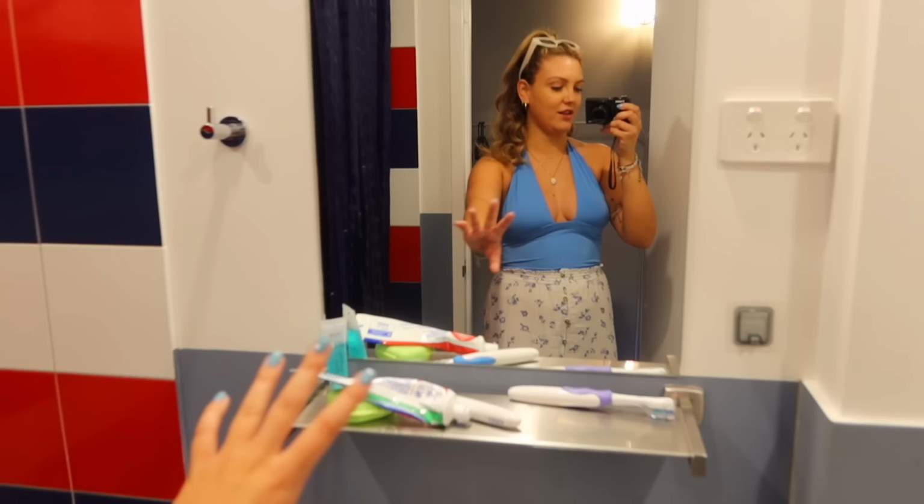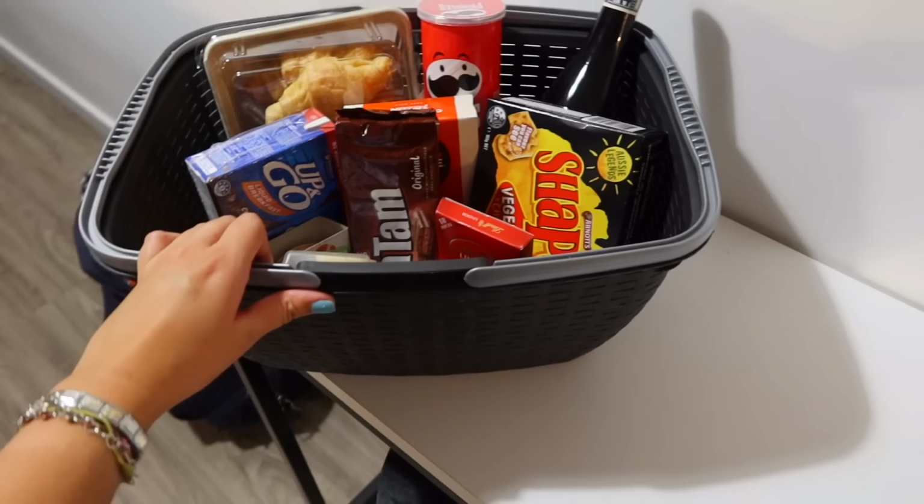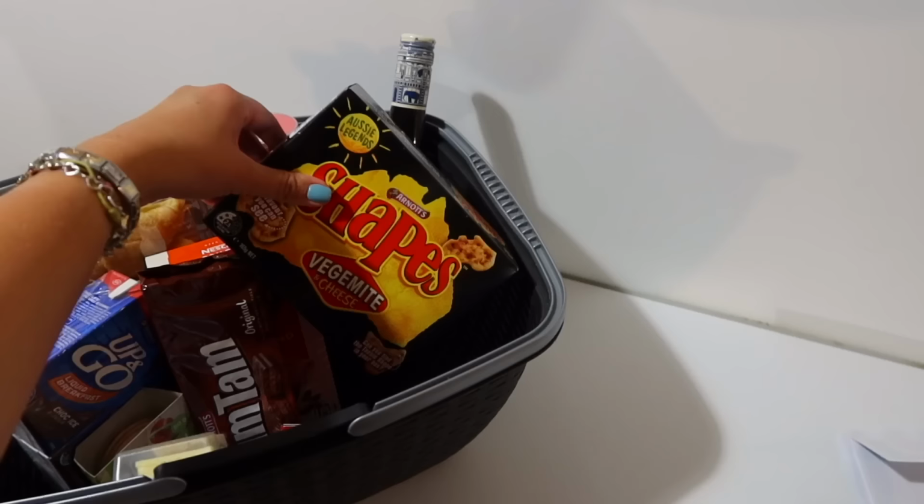This is what I mean, guys. The room is a bit of a mess now, but you know, it's okay. Guys, look at how cute this is. This might be the nicest thing I've ever arrived to in a hostel. They've given us a literal basket of snacks. We've got Tim Tams, we've got Vegemite shapes. We've even got, guys, a bottle of Pinot Noir. Are you joking? These are insane.